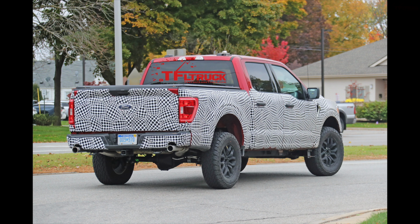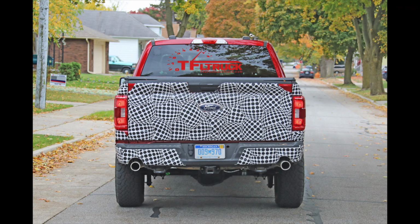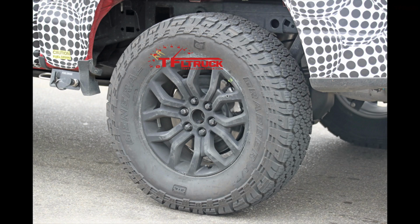This truck appears to have a suspension lift, which is a signature of the Tremor, but it's not a Raptor. If you can see in this shot specifically, there are no white fenders. The lights are not camouflaged. The lights look pretty much the same as a 2021 F-150, the latest generation that's just coming for sale right now. One weird thing about this prototype, the rear is a lot taller than the front.